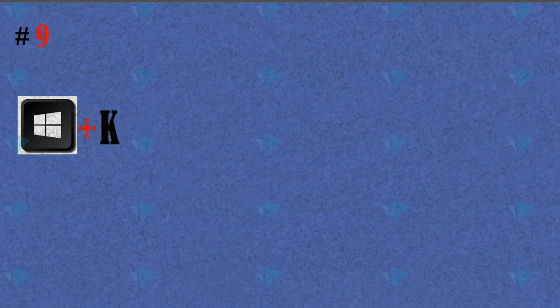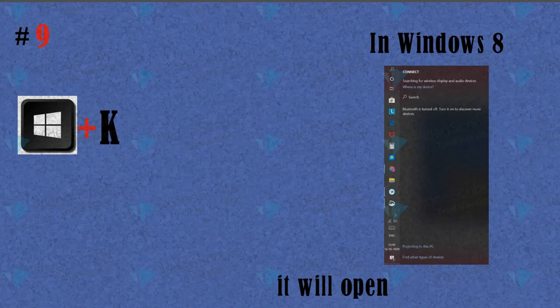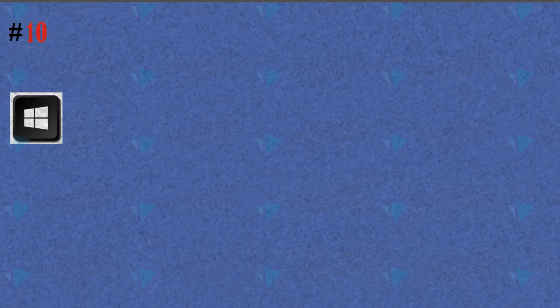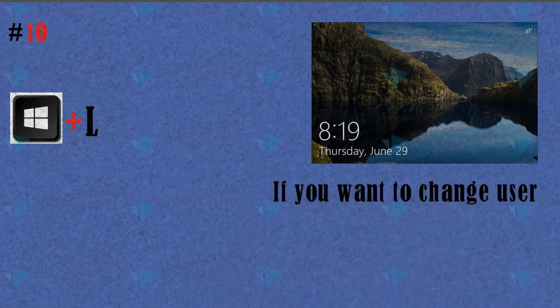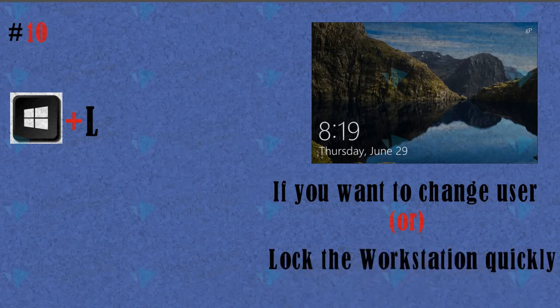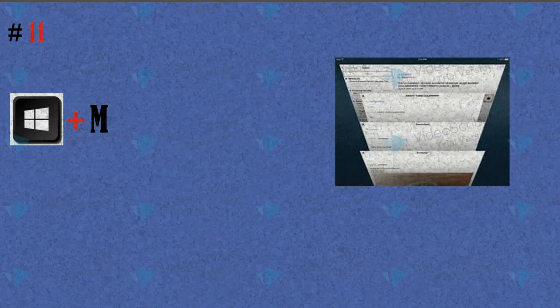Combination 9. Press Window key plus K. It will open the new Start menu Connections in Windows 8 and 8.1. Combination 10. If you want to change the user or lock the workstation quickly, then press Window key followed by L. Another hotkey combination that you are going to use every day for sure. Combination 11. Window key plus M key will minimize all the windows.